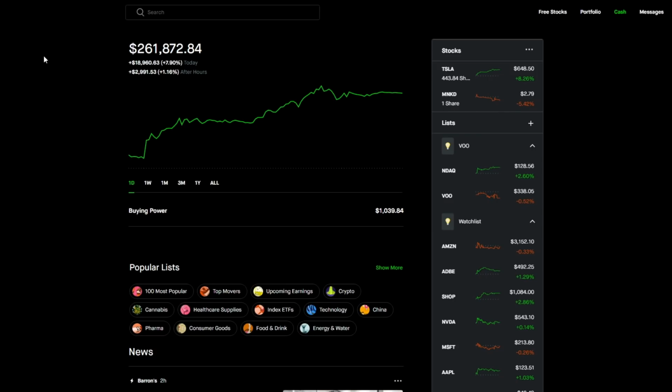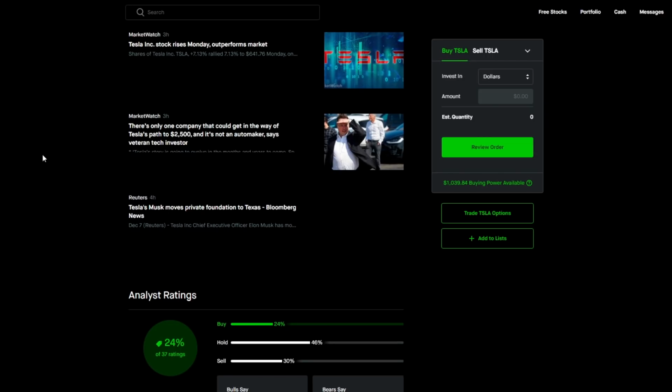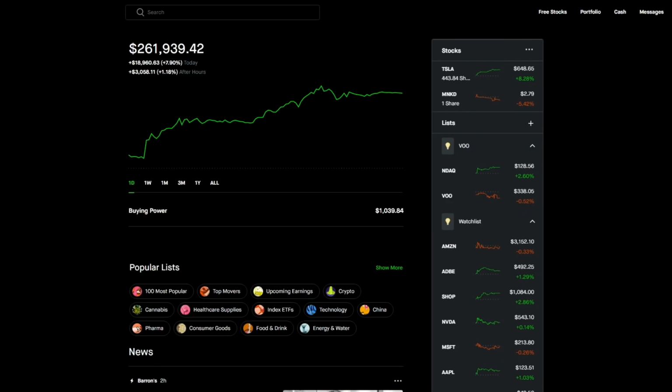Just addressing this movement for today in general, we have gotten some news about Elon Musk moving his private foundation to Texas. However, I haven't been able to really check out a lot of the news pieces for today, but in general, if we take a look at the Robinhood page for Tesla, it doesn't seem like there's any major linked articles for this movement today. It could just be one of those organic movements that we see in Robinhood regardless of having a news piece, and this is something that we commonly see for Tesla stock.